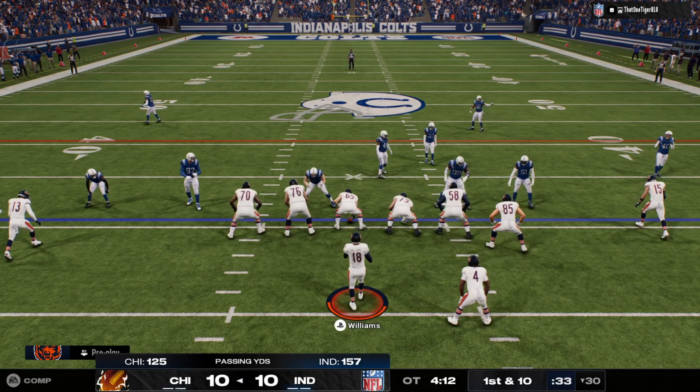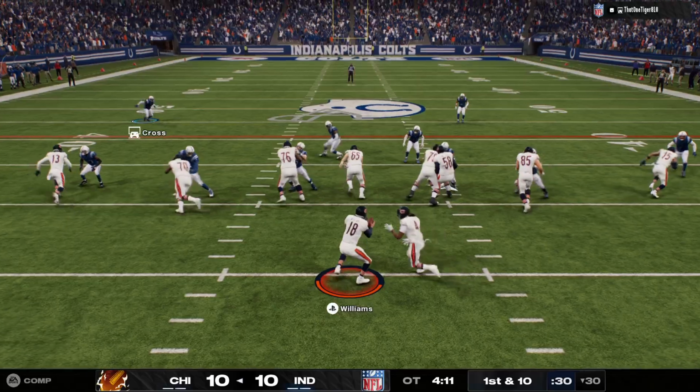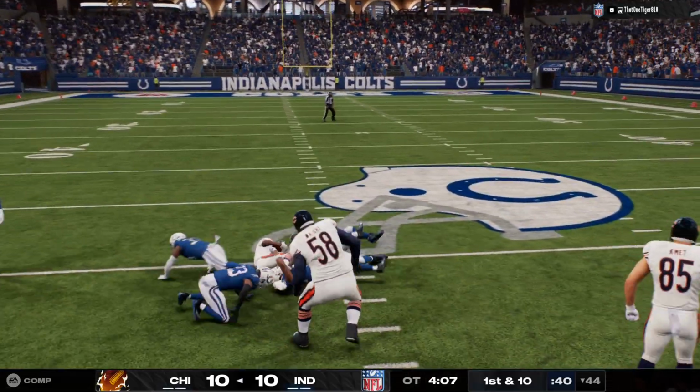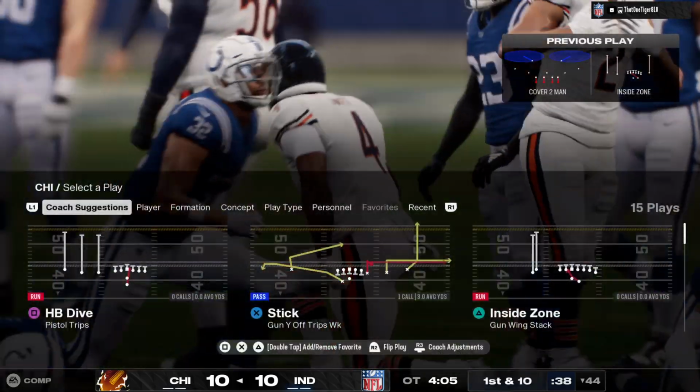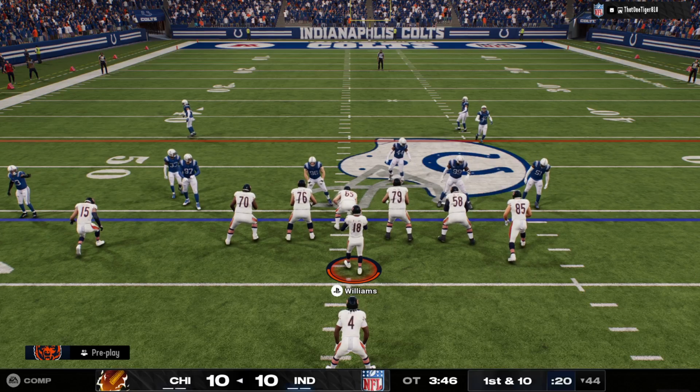1st and 10 now from the 30. Here's Swift to start the drive. And he'll get it up to the 44. Big gain, 14 on the play. And that's good for a Bears 1st down.